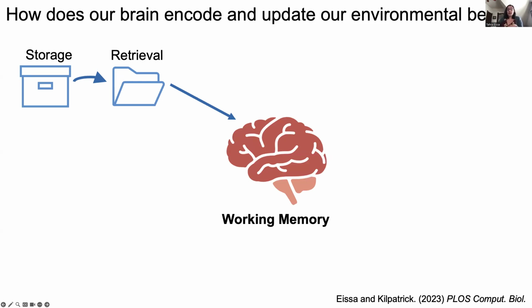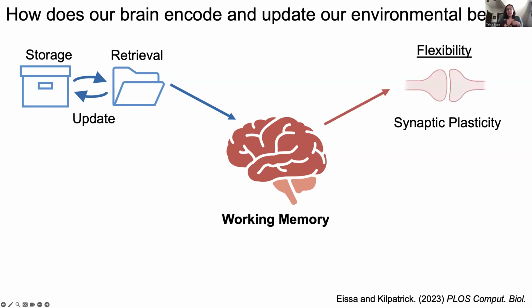But now there's another piece that we're going to need. We don't just need to store and retrieve. Environments change around us. So we also need to be able to update this system. So this could correspond in the brain to the idea of needing flexibility. So we're going to say that mechanistically, that's the same as synaptic plasticity. We can think about which rules might help us do that.